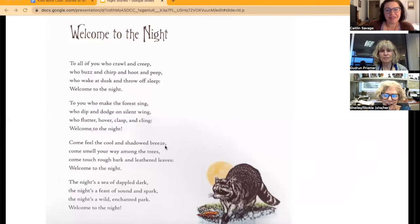So we read some of these poems, we learn some of the facts, and then this is at the end. The night's a sea of dappled dark. The night's a feast of sound and spark. The night's a wild, enchanted park. Welcome to the night. I love that.